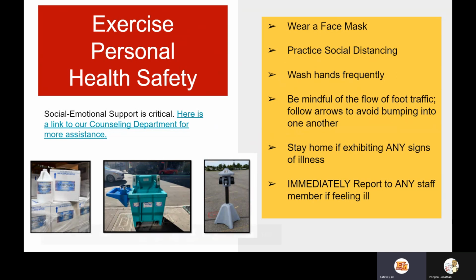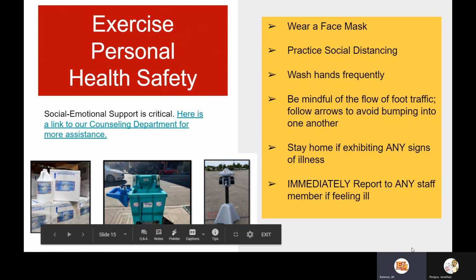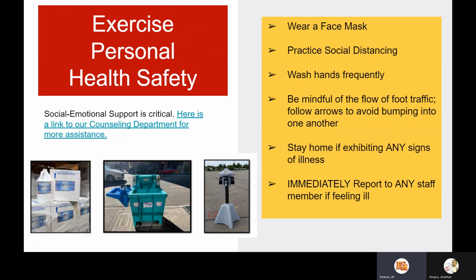And again, the important thing is for your children to wear a mask, practice social distancing, wash their hands frequently, be mindful of the flow of traffic, stay home if they are exhibiting any signs of an illness, and immediately report to any staff member if they are feeling ill.